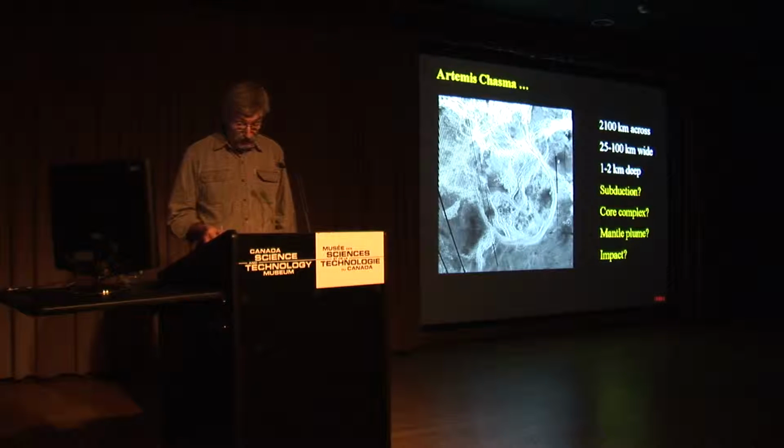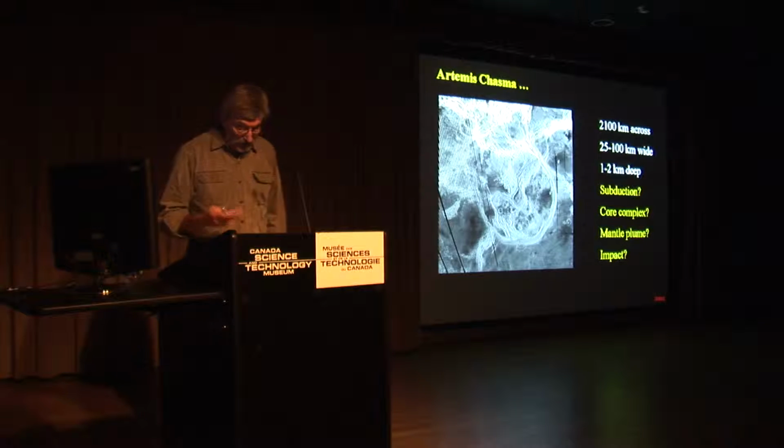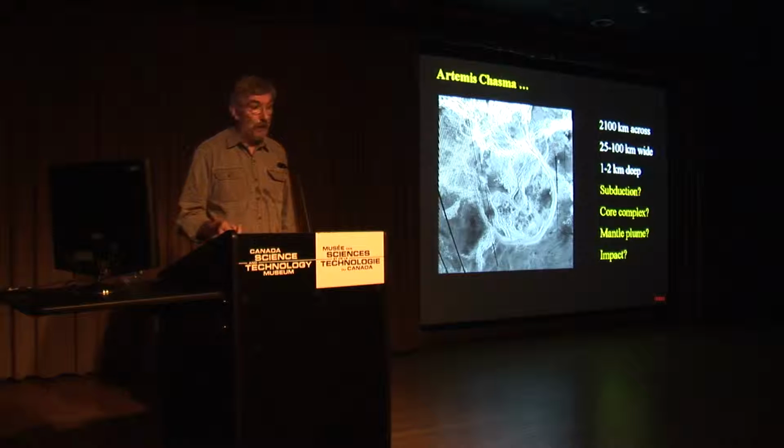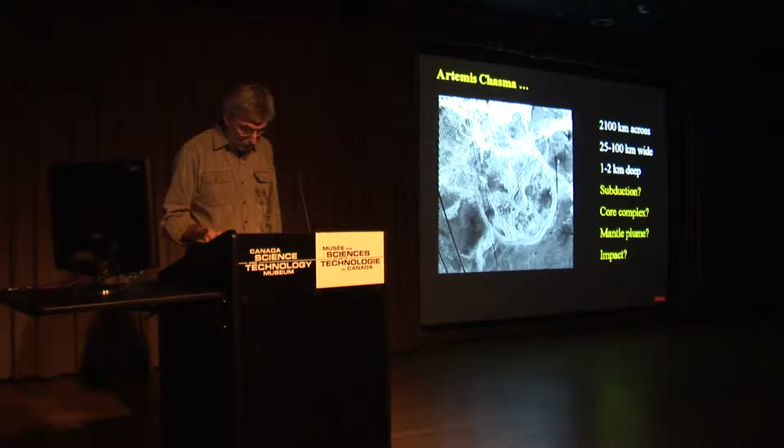There are lots of theories as to how it might have formed, and these range from an impact feature to the product of magma welling up from deep inside the planet. And some geologists have even suggested that it formed by plate tectonic processes, but this does not stand up very well to scrutiny.